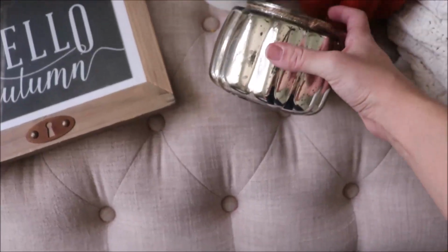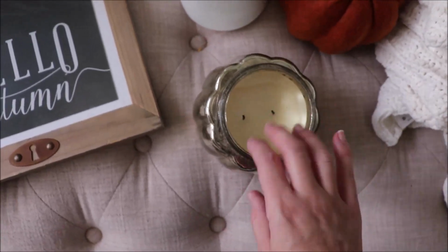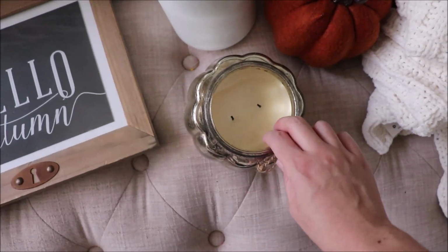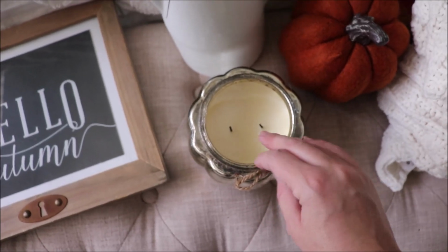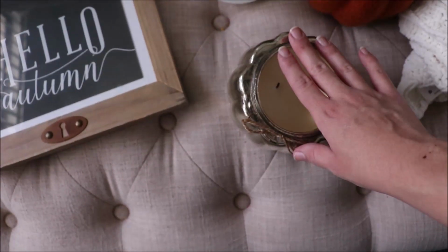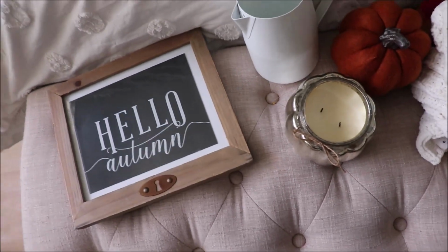I got this candle from Aldi. I believe it was $5.99, which I thought was a really good price, and I just love the look of it. Originally I was thinking of putting it in my kitchen, but when I tried it out, the throw of it was not great, but it's so beautiful when it lights up, so I figured it would be perfect in our room. In our room it smells much better than in the kitchen, where it's a lot bigger.